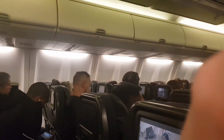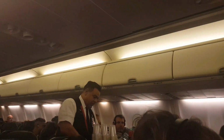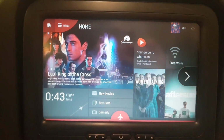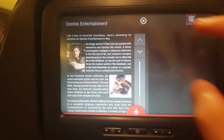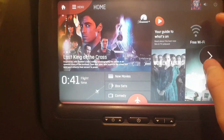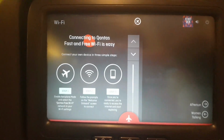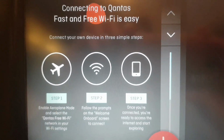The cabin crew is now moving around the cabin, distributing food and drinks. I forgot to mention that Qantas also has free Wi-Fi on this flight. But it doesn't work.